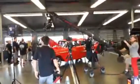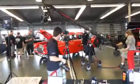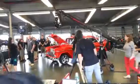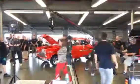All right. So cars online here again at the 2015 Daytona Turkey Run. And they are just about ready to crank this 1955 Chevy up. If you've been with us, they built this from scratch starting on Thanksgiving Day.